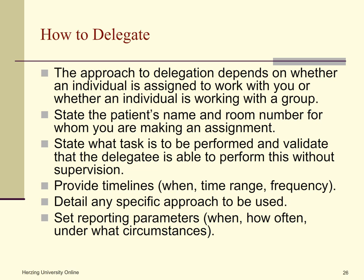How to delegate? The approach to delegation depends on whether an individual is assigned to work with you or whether an individual is working with a group. State the patient's name and room number for whom you are making an assignment. State what task is to be performed and validate that the delegatee is able to perform this without supervision. Provide timelines: when, time range, frequency. Detail any specific approach to be used. Set reporting parameters: when, how, and under what circumstances.